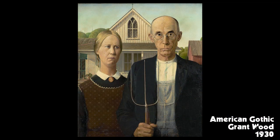It's a married couple. The man is holding a pitchfork. Although it's got three prongs, and usually a pitchfork has two. There's another name for it, but I can't remember what it's called. He's got a good pair of dungarees on, and a black overcoat. He's wearing glasses and he looks either angry or content. I can't really decide. I feel like people have a different idea of how he looks.